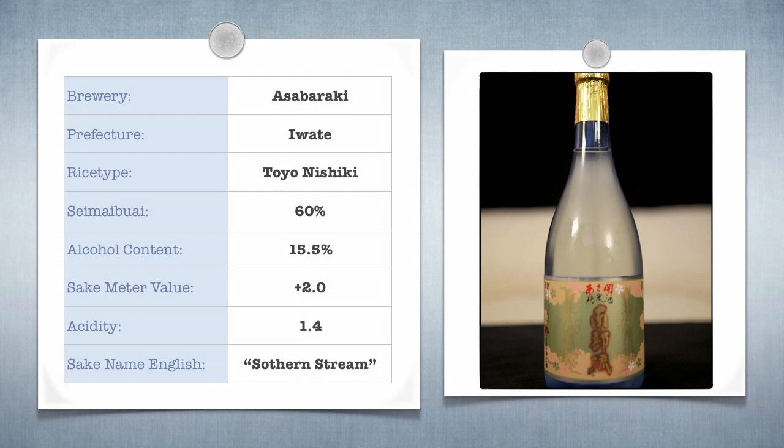The rice type is Toyo Nishiki. We never had that before, did we? No, I think it's going to be a new rice type for us. The polishing rate on this bad boy is 60%, and the alcohol content is 15.5. The Nihon Shudo, or sake meter value, is plus two, so it's going to be demi-sec, halfway dry. Acidity is only 1.4, and the name means Southern Stream.